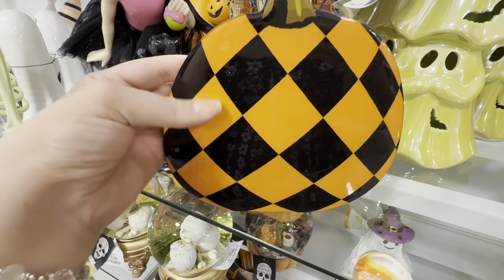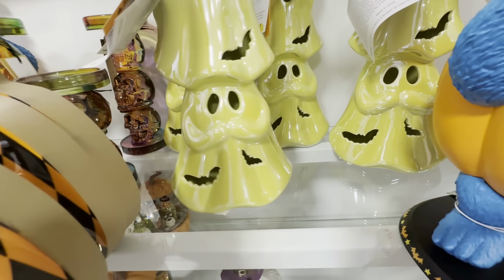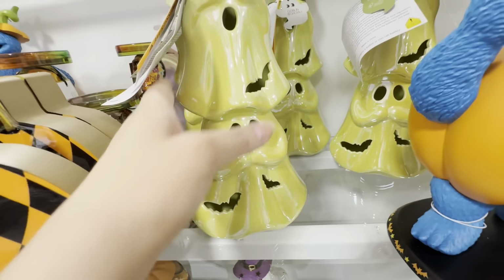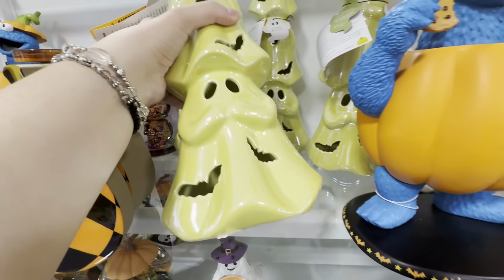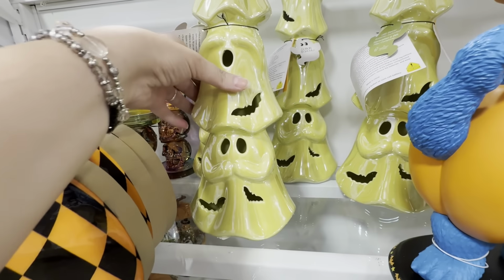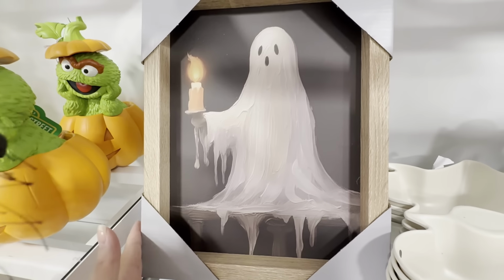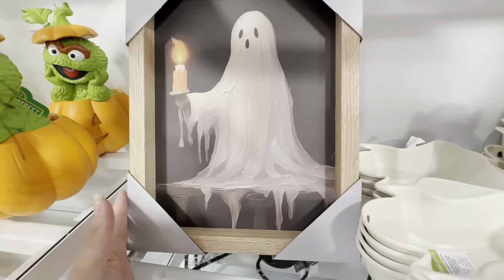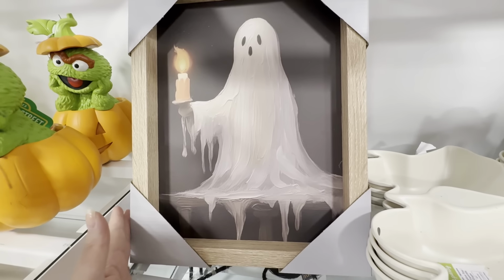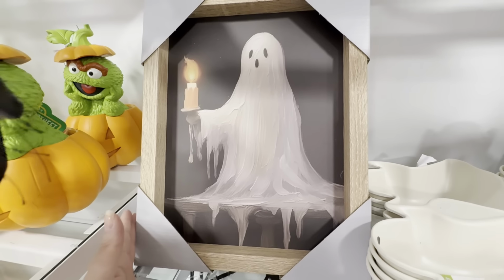And I love that nice glossy finish on it there. And then we have the slime lime green ghost with bats stack for $19.99, and that's going to light up as well. And for $14.99, HomeGoods also has this ghost picture here. This one I probably like the best of the ghost pictures, I think. That one's really cute. I love the candle.